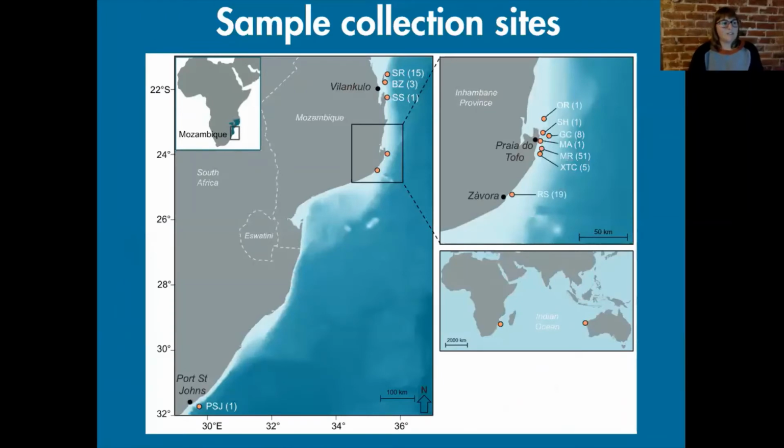So just to give you an idea of where we collected the samples from, following the other two studies, we got samples from the Bazaruto Archipelago and San Sebastian in the north, and also from a number of different sites around Tofo, from Red Sands in Zavora, and then one single individual, which was a bit of an opportunistic sample from Port St. Johns when Andrea was down doing one of her sardine run trips.